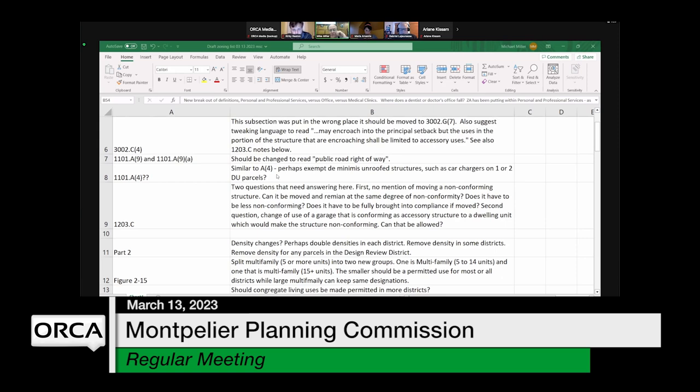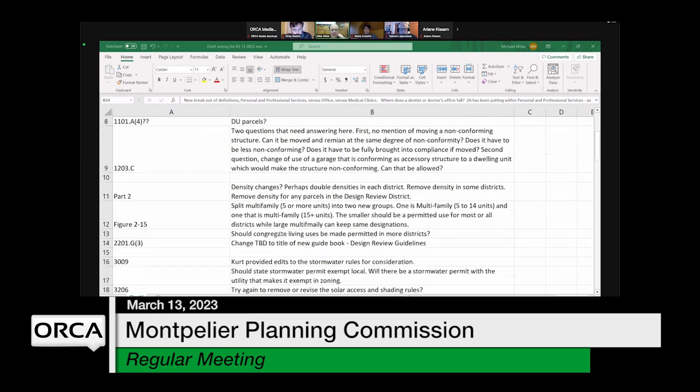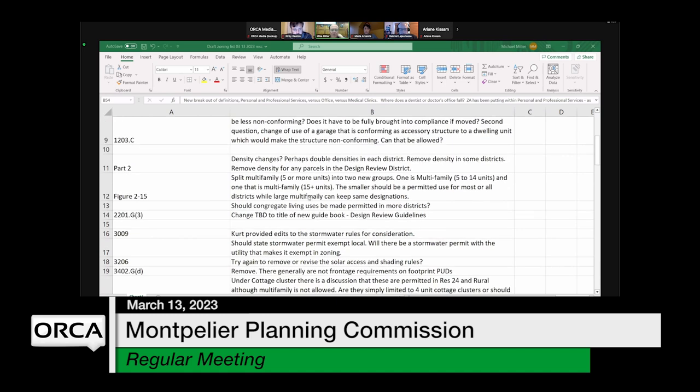Should we perhaps exempt unroofed structures such as car chargers? I think that comes in, somebody wants to put in a car charger and it's not a structure, but does that need a permit? Probably not, but we do kind of need to have something in the zoning that would give us the permission that says, no, that does not need a permit. So there are a couple of these types of questions that have come up from time to time that we'll go through.